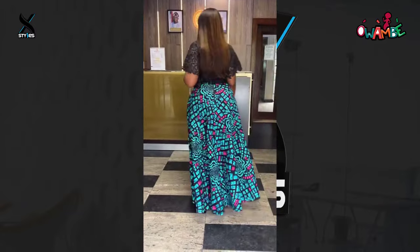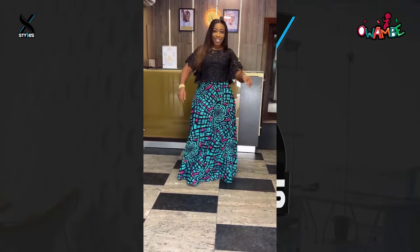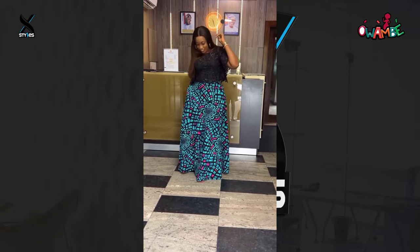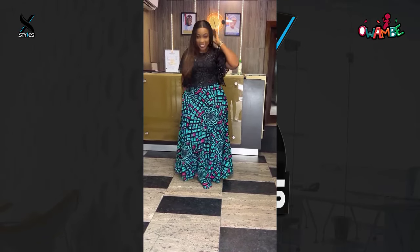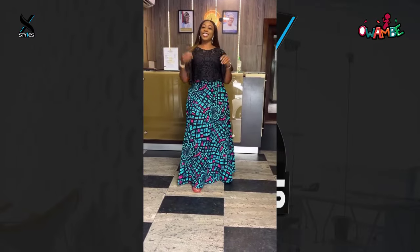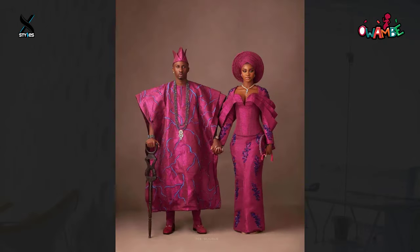So guys, this one here is a very beautiful gown. Yes, it's a gown with the spaghetti, and you can have it as a skirt, depending on how you want it to be. You can have it as a gown with the spaghetti and just wear your beautiful black top on it. But you can have it as a skirt also.